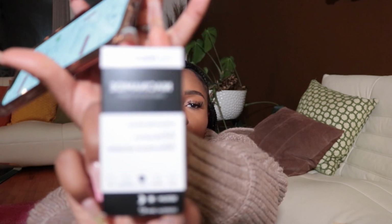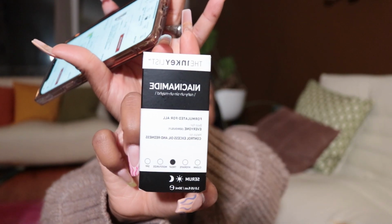And then next, since we're already talking about it, is niacinamide from the Inkey List. The niacinamide from the Inkey List is $6.99. The Inkey List is super affordable for skincare. So if it works for you, I suggest using their products, but look it up, and also just remember that some of these products you're not going to see results unless you consistently use them.